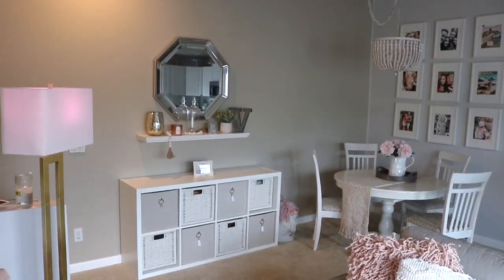Also, I'm going to be showing you how to organize my daughter's toys. She is 2 and her toys are all over the place, it feels like, at all times. So I'm going to get that in order, and I hope you guys enjoy seeing how it all comes together. Let's get started.